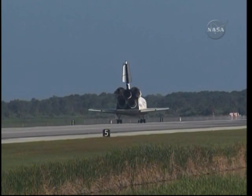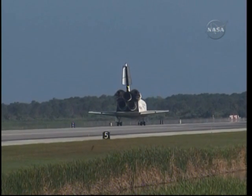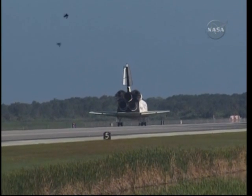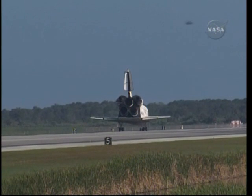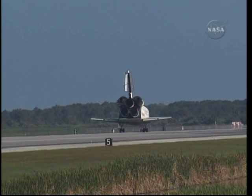Roger, wheel stop Discovery, welcome home. Dex, congratulations to you and the crew on an outstanding mission. There are no immediate post-landing deltas. We'll meet you on page 5-3 of the entry checklist.